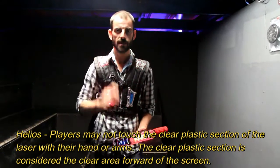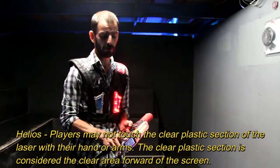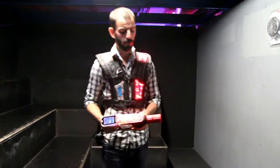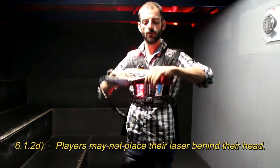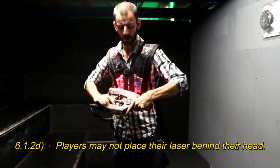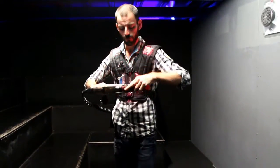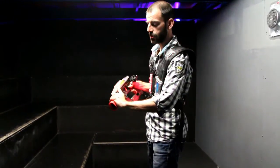Now, there is one exception. People put their finger on the back where the screen section is, that is okay, but the clear plastic is considered everything forward of the screen, okay? So that means we're allowed to put our hand on the red gum at the front, we're allowed to hold it upside down if we want to, we can hold it the standard way. All of those handholds are going to be okay, but what we're probably looking out for the most is this one here where the finger goes up on the top section there, okay?